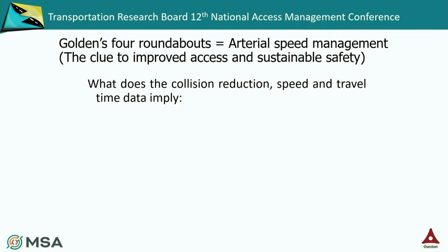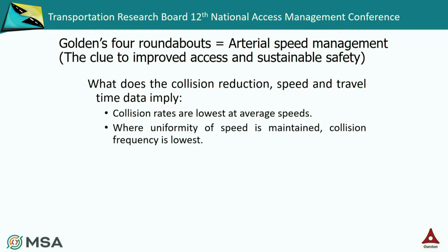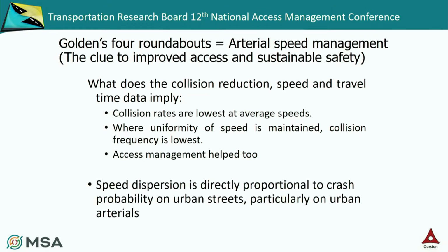Arterial speed management, the result of that, I mentioned some of this already, but having collision reduction, speed, and travel, as I just said, collision rates are lowest at average speeds. Where uniformity of speed is maintained, collision frequency is lowest. Access management, of course, was helped as well.